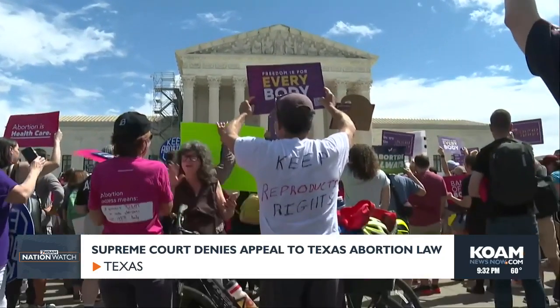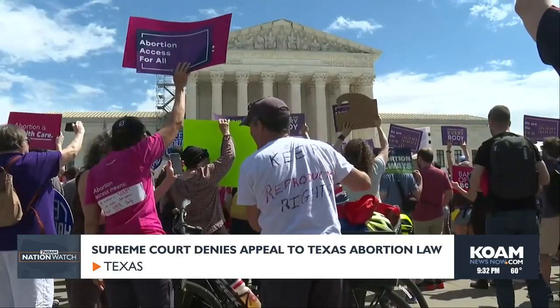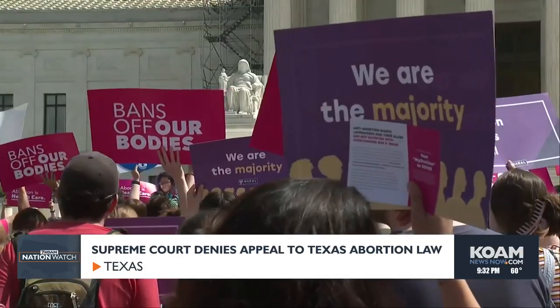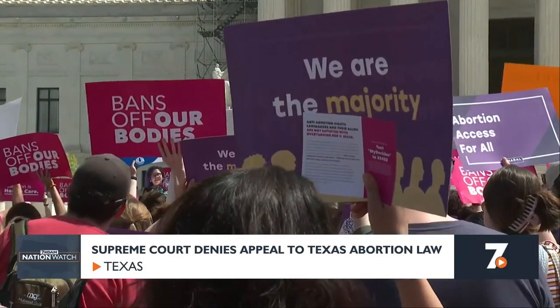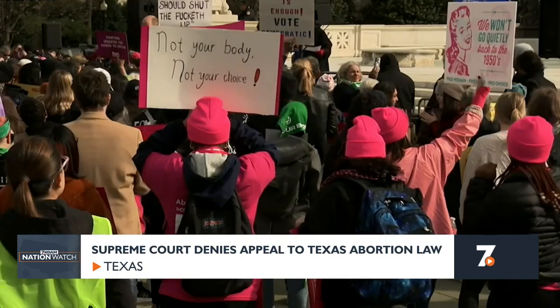The Supreme Court denies an appeal from the Biden administration over abortion requirements in the state of Texas. Federal guidance from the Department of Health and Human Services notified hospitals nationwide that emergency abortions must be performed if a mother's health is at risk. But doctors say under Texas law, the exception for abortion is vague.